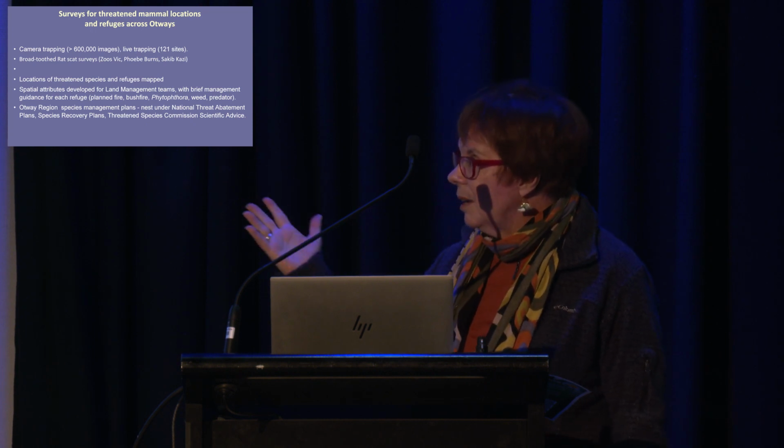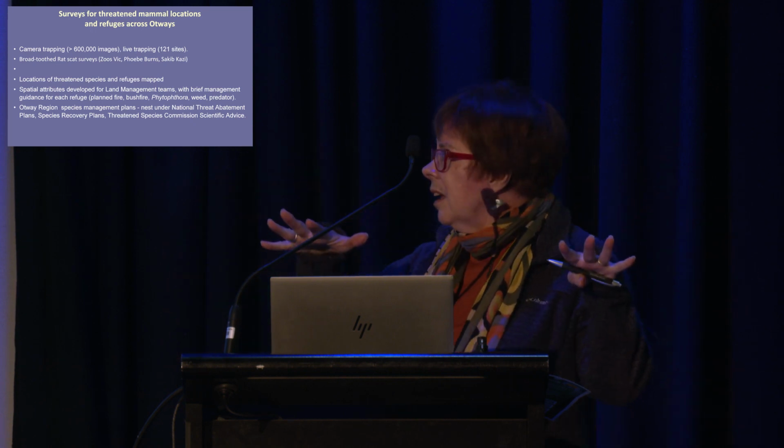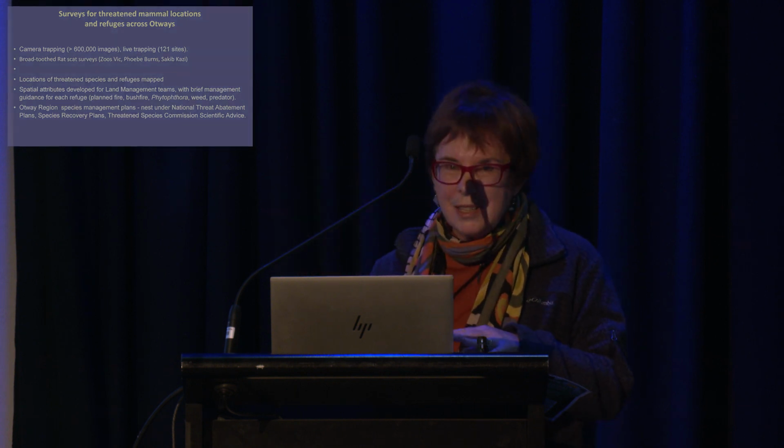And then, as I said, we developed these Otway region species management plans. So they're nested under the National Threat Abatement Plans and the Species Recovery Plans and the Threatened Species Scientific Advice. And I think it's important because that kind of work sometimes sits up here and doesn't get down here, although there are some exceptions to that.